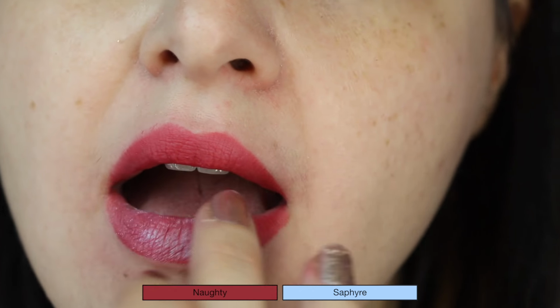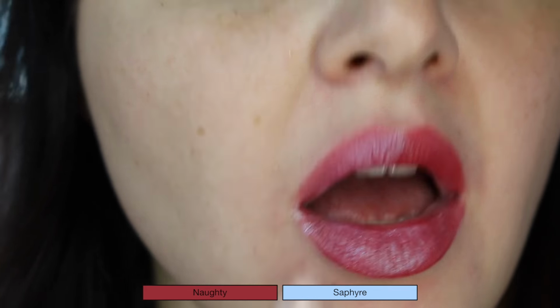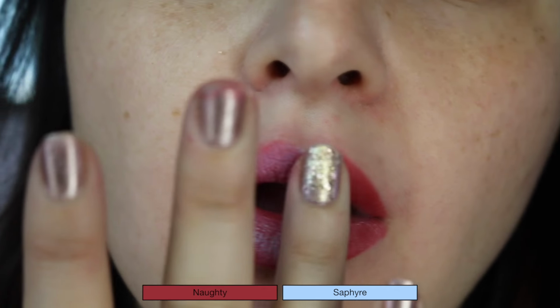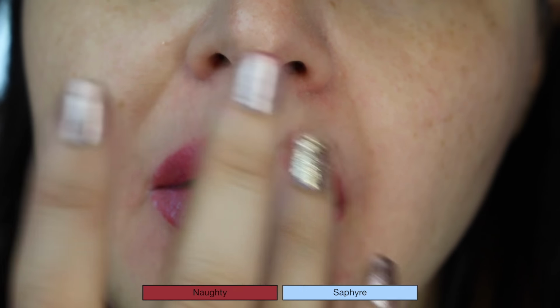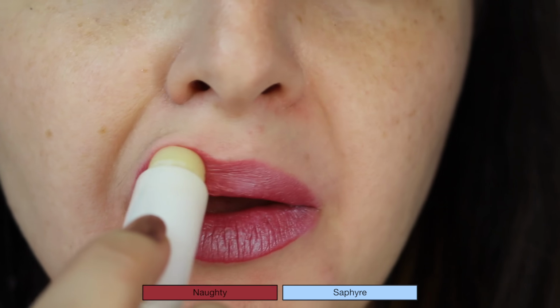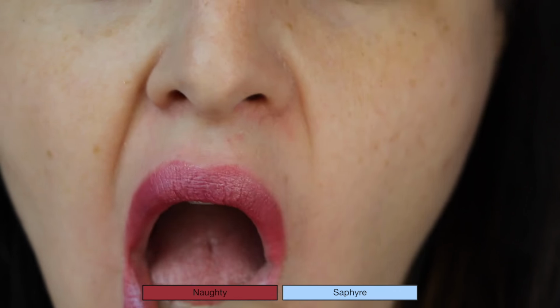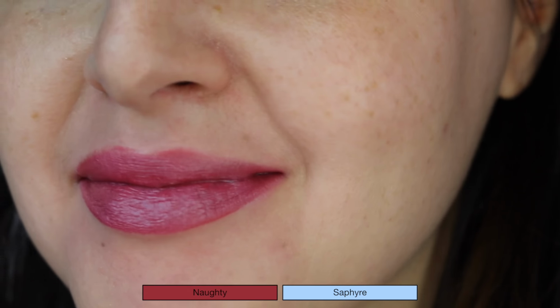Now going into the blue shade, and of course this is going to give you that blue toned red. You know, it's just going to really accentuate that blue in the red and really bring it out and give you that pinky blue tone red look, and it's just so pretty. I love it. It really came out quite pink there, actually.